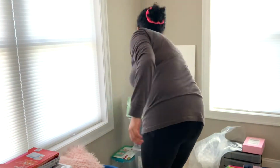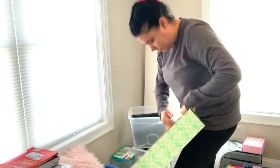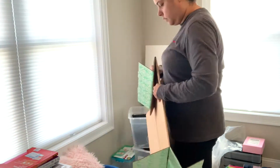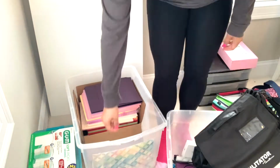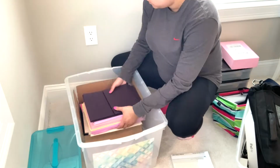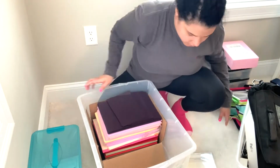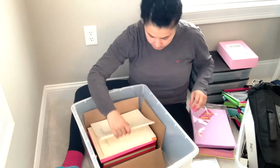Also breaking down some of these boxes. I actually don't save my Erin Condren boxes. I only save a couple at a time just because there's only so many things that I can use these for. So I go ahead and break them down and recycle them. This bin is full of paper for crafting, and I've had this since we moved, so about a year. So some of these I'm going to go ahead and recycle and get rid of.